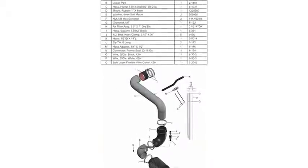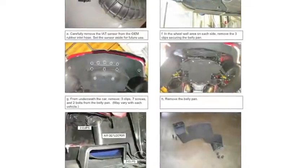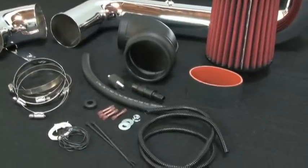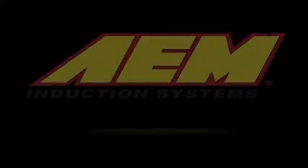AEM air intakes come with detailed instructions which include pictures and diagrams. AEM intakes are engineered for specific vehicles to produce a safe horsepower increase.